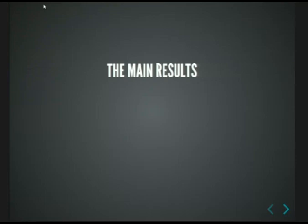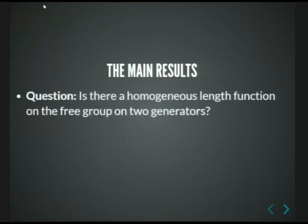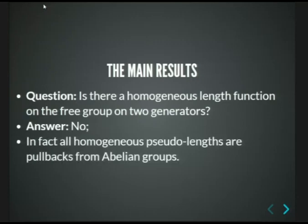Okay. So this was the question. So what was the PolyMath result? Now that all the terms are defined, let me recall. Is there a homogeneous length function on the free group on two generators? Okay, this time I didn't put conjugacy invariant. I'll tell you why I may or may not put it. In fact, the answer was no, as was discovered in 6 days of fast activity on 3 continents. In fact, all homogeneous length functions come from abelian groups. The details of this statement, if you're interested in mathematics, are interesting. But otherwise, as I said, it's mainly the story that I'll focus on for this talk.